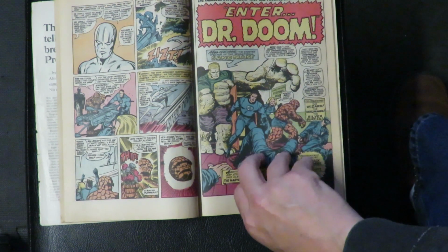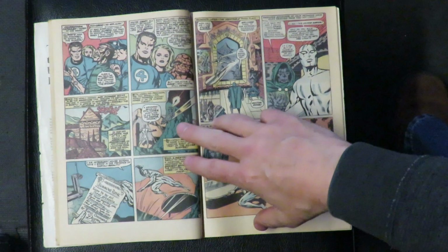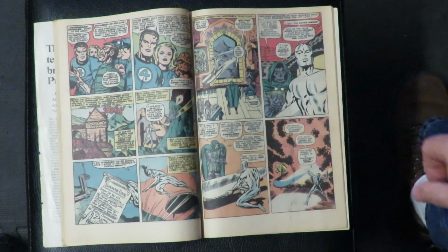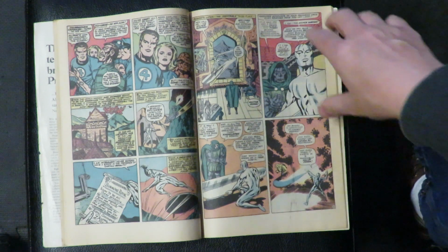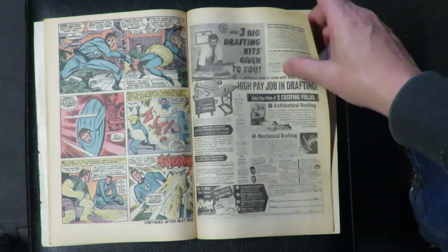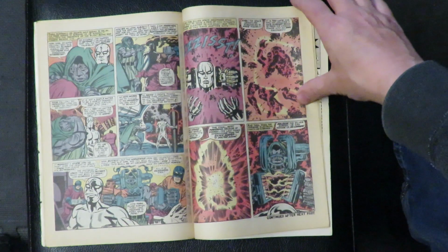I wonder when this is when the colorist first started getting credit. Now that I remember, who was it? Stan Goldberg colored the early Fantastic Fours? I think that was the name. I can't remember. But I never remember seeing his credit anywhere, so I don't know when they first started crediting colorists. Classic.